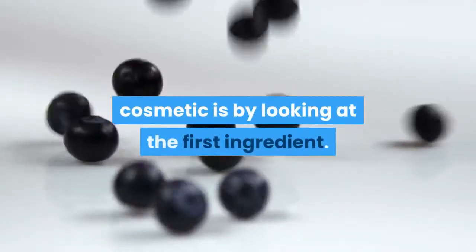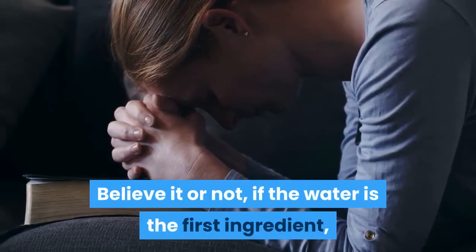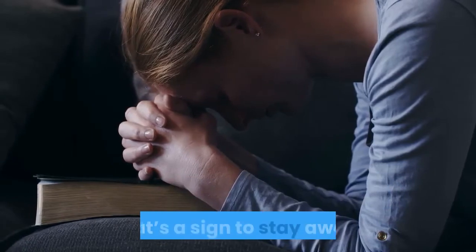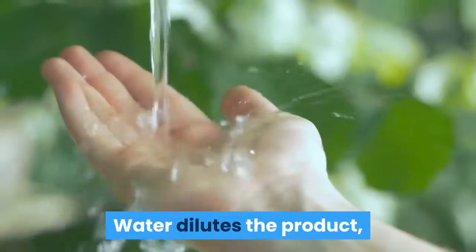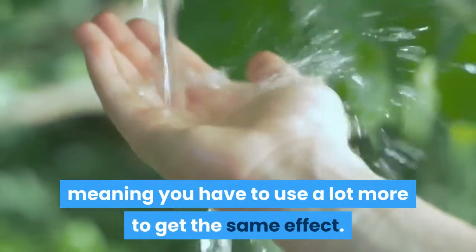The best way to tell a quality natural cosmetic is by looking at the first ingredient. Believe it or not, if the water is the first ingredient, that's a sign to stay away. Water dilutes the product, meaning you have to use a lot more to get the same effect.